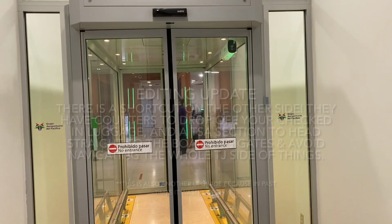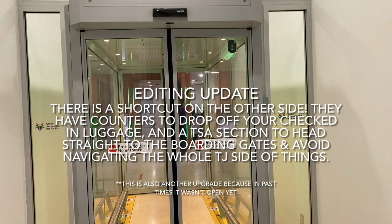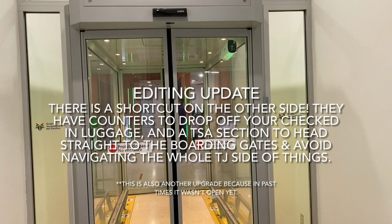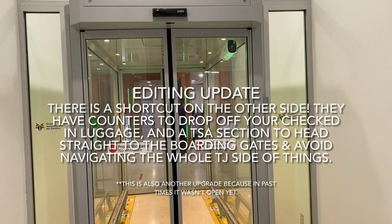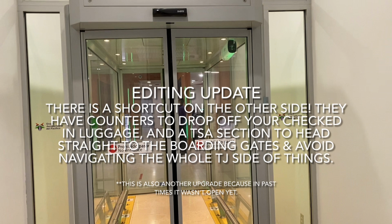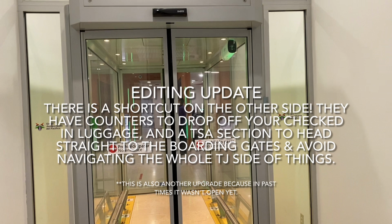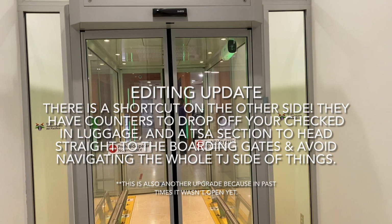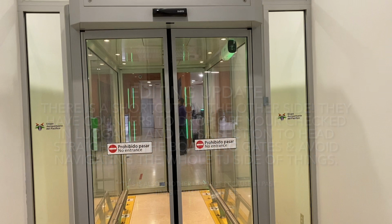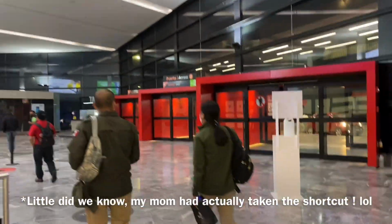Okay guys, this is gonna be kind of an odd add-on here, but actually CBX has also added a different side to this on the other end before crossing through these doors, and that avoids you having to walk through the whole TJ airport and gives you a back end entrance to the boarding gates. But that'll have to be for another time. Sorry about that, guys. I actually was not aware of this. It's pretty new. Well, my mom is taking forever, so I'm just gonna lead you through here.